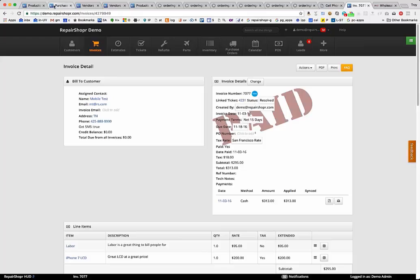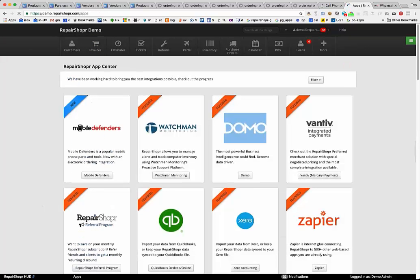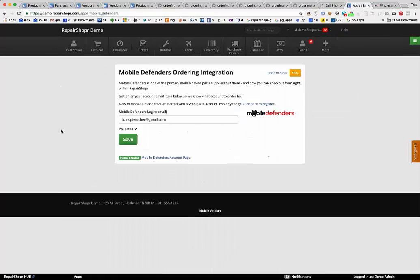So where's the best place to start? Maybe the App Center. From admin in your RepairShopr account, you should be able to go to App Center at this point and find Mobile Defenders. When you go into the Mobile Defenders app card, this is how you turn on the integration. So once you put in an email and validate it, your screen will look slightly different from this, but this is what it looks like when you are ready to go.